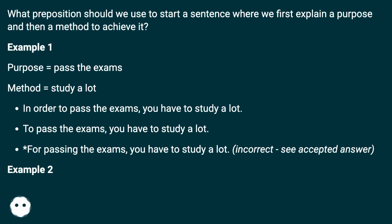In order to pass the exams, you have to study a lot. To pass the exams, you have to study a lot. Asterisk: For passing the exams, you have to study a lot. Incorrect. See accepted answer.